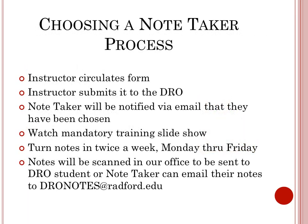This is the process for choosing a note-taker. The instructor will circulate the note-taker form asking for volunteers. Then the instructor will bring it to the Disability Resource Office. The chosen note-taker will be notified via email and asked to watch the training slideshow. They will then turn notes in twice a week. Notes will be scanned in our office to be sent to the DRO student, or note-taker can email their notes to dronotes@radford.edu.